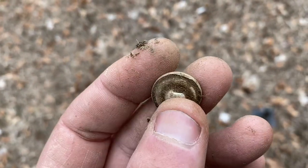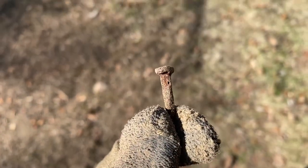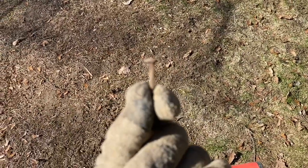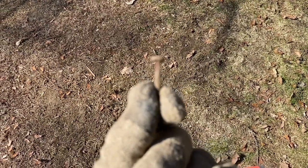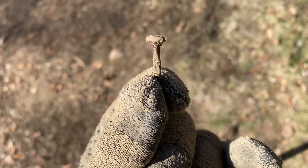Just found a button. That's pretty cool. First find of this hunt. We're back at the JRay Estate, as I like to call it. That's out of focus again. It's a furniture tack, or furniture nail. So someone had some furniture out here at one point, and the road is right there, so it could be from there. There we go. It's focused again. Bam.